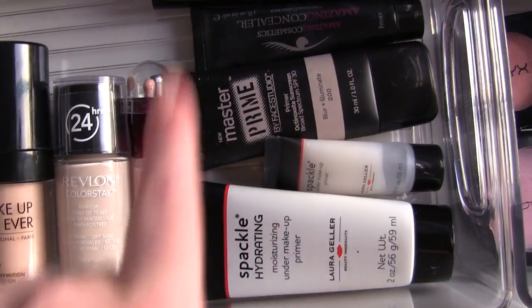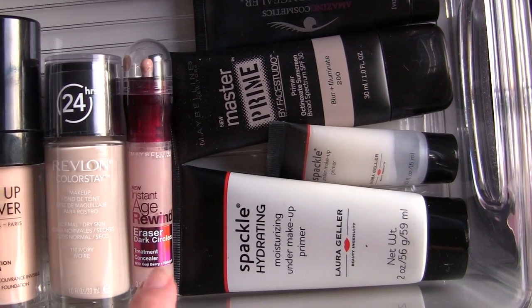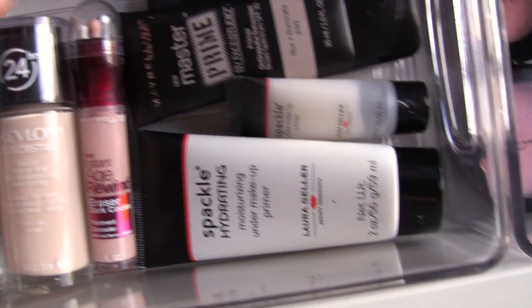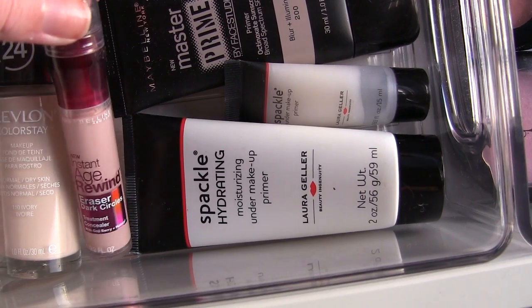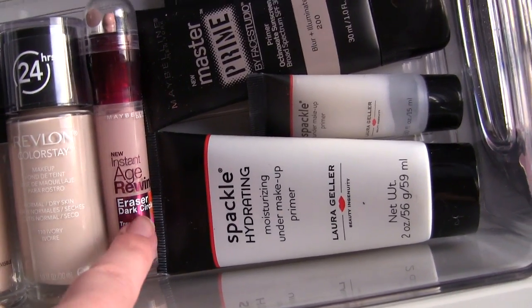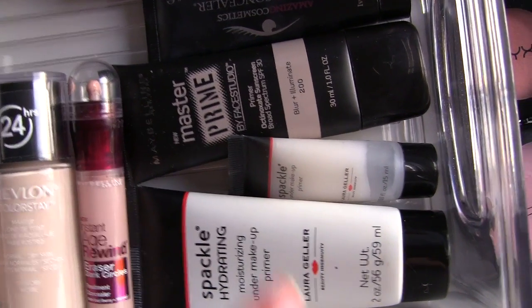And these are the concealers and primers I'm using. I'm currently using the Maybelline Age Rewind in the dark circle eraser for my eyes right now. And this one is the pinky one. It's not the ones that are like fair skin, medium. I get the pink one because it's the only one that matches me. So that's what I've been using. I tear the sponge off because you get more product that way. And these are my primers.